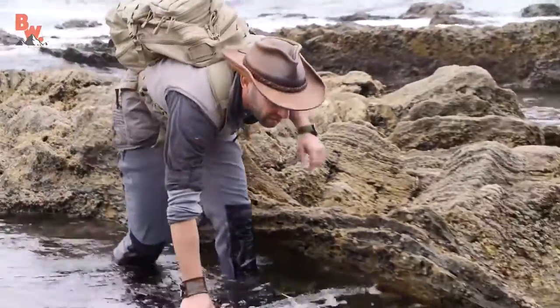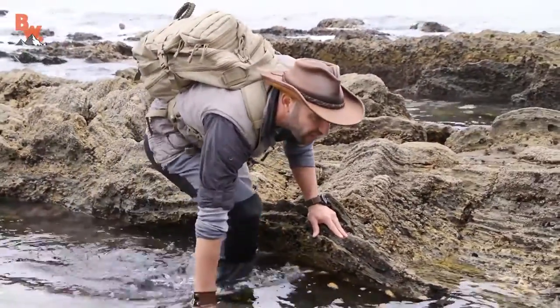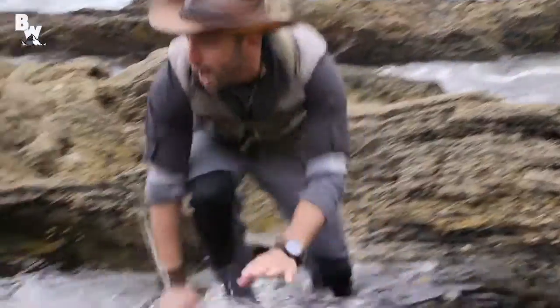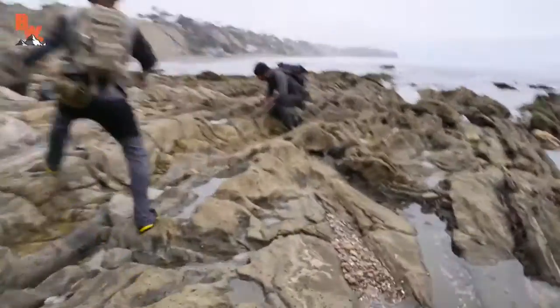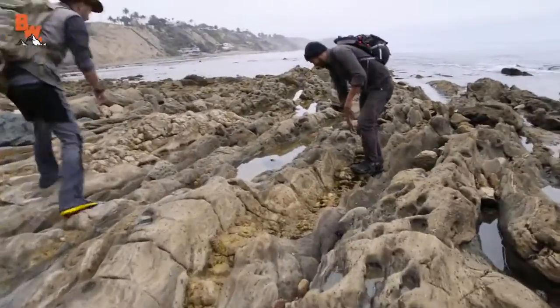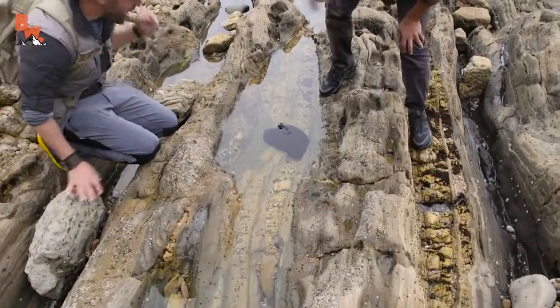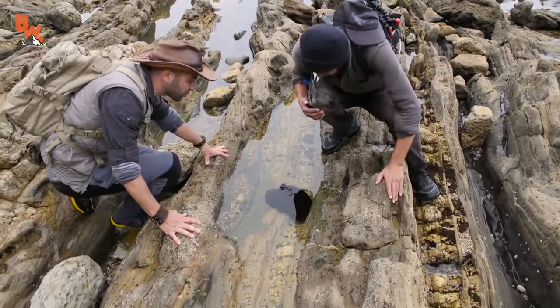Searching, searching. No big slugs. Yeah! Oh, you got one? Come on, come on, come on. Right over here, guys. It's huge. Oh my gosh, look at the size of that thing. Wow! Dude! Yes! Well, that was one heck of a search.